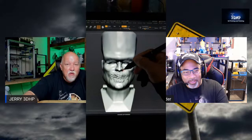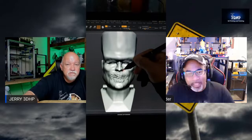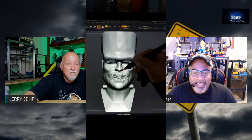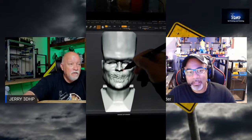Here's a Frankenstein you're working on. Yeah, that's one I'm working on for next year. I'm still taking my time with it, and he looks a little different now. This was the first process on it, but it's fun, man. It's a lot of fun. And it's great for your blood pressure. Brings your blood pressure right down when you're doing some creative stuff.